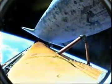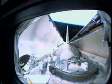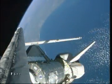And then we separated from the tank after achieving our main engine cutoff. And that was a last look at ET-120. It performed wonderfully for us. And we opened up the payload bay doors and got to work.